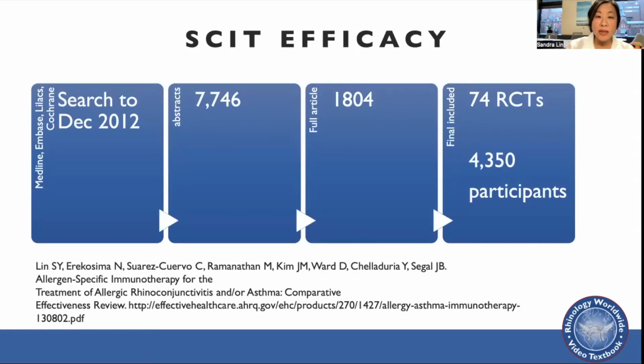I just want to present some things that our group had found in a large systematic review that we performed of randomized controlled trials. We found in subcutaneous immunotherapy close to 8,000 abstracts and did full article reviews on 1,800 articles, and found 74 randomized controlled trials with over 4,000 participants.